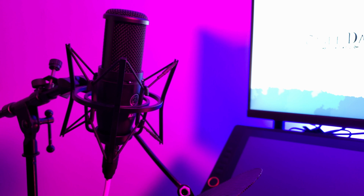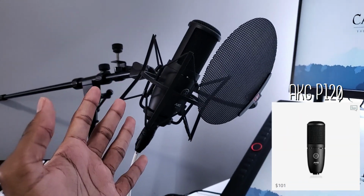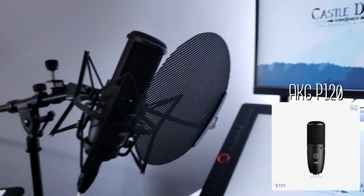It replaced the Blue Yeti after my Blue Yeti started acting a little wonky. Sincerely, it's great. I bought this for about $70. It was on sale, a really great deal. I think this thing's built super tanky and it sounds really nice.